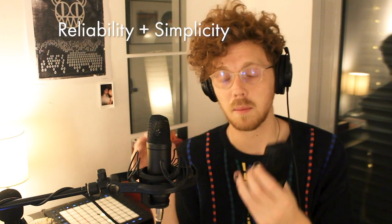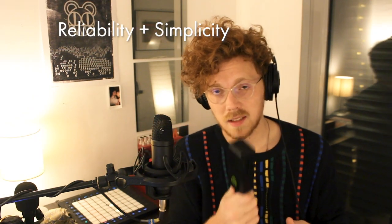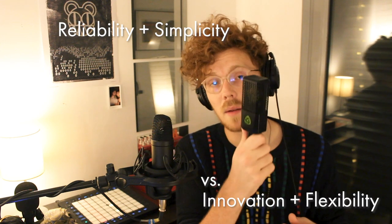In contrast, the Lewitt makes all of its features pretty well known, and we'll go through that a little bit later in the video, but we're essentially talking about something that has proven reliability and proven capability and proven simplicity versus something that is cutting edge, innovative, and incredibly flexible.